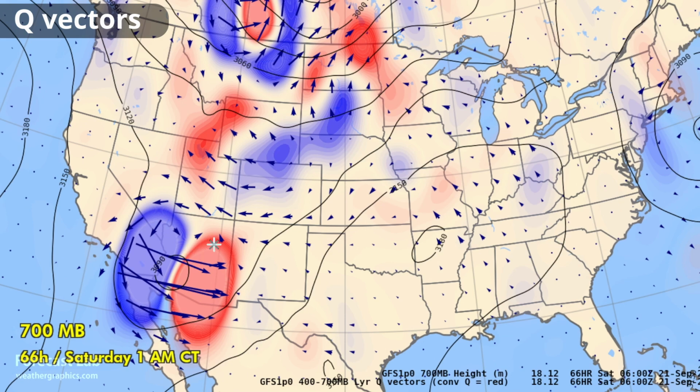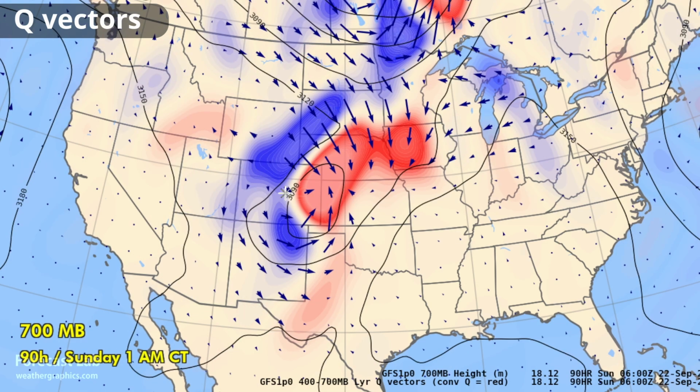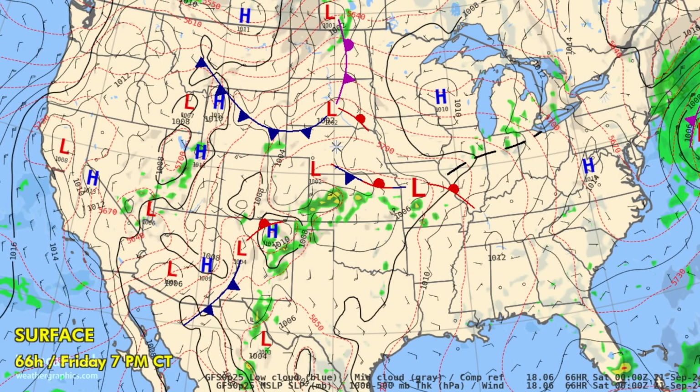Take that rapidly into Saturday. You can see it starting to move very quickly to the east as that wave opens up. The stronger lift by Saturday will be on the high plains of Colorado and New Mexico, and then moving into the Midwest area for Sunday and Monday. So we pick this up on Friday evening.